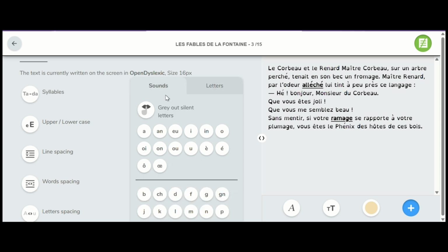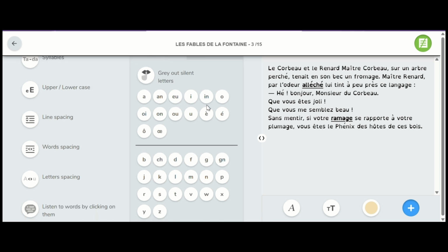Contrary to that, the sounds button here will highlight the sound, no matter the way it's written. So first of all, we have this button here, which will gray out the silent letters, which are numerous in French, as we know. Also here, we have divided the vowel sounds and the consonant sounds. Once again, you can put them together, but it has to remain readable, of course. So here, for example, the en sound in orange will be written an, en, em, etc., etc. And of course, it goes throughout the whole book.